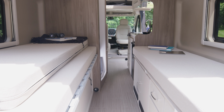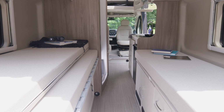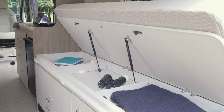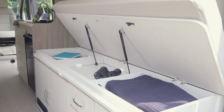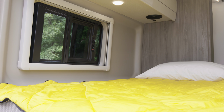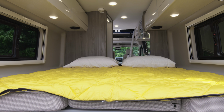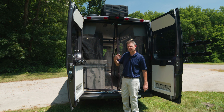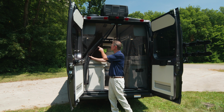All right, we're heading to the back, and you have a few options here. You can sit back here just as you would on any other comfortable couch. There's even storage underneath for blankets, binoculars, books, anything you like. You even have a number of cabinets underneath that for more storage. Then you can use each side for a sleeping area or put the center cushion in place and make a wall-to-wall bed. So you're set up back here, you want a little ventilation, you want to look out at your campsite, there's an easy to pop in place screen door.